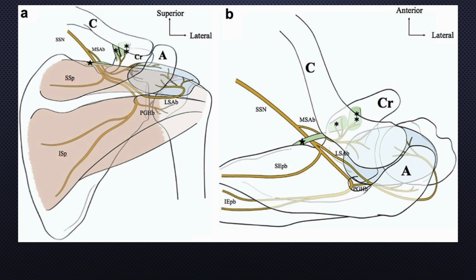After entering the suprascapular notch, the main suprascapular nerve gives off the medial trunk and lateral trunk. The lateral branch becomes the main branch, passes the spinoglenoid notch, and supplies the infraspinatus fossa. The medial trunk arises from the main suprascapular nerve after entering the suprascapular notch and supplies the supraspinatus muscle. The articular branches originate from the lateral trunk and main nerve before the transverse scapular ligament.